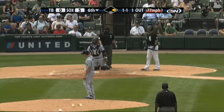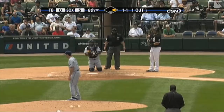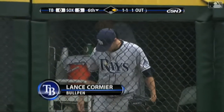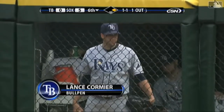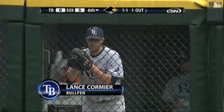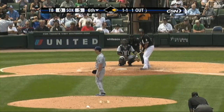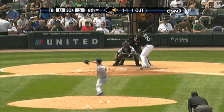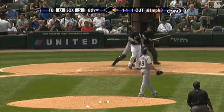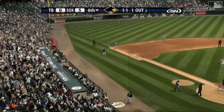Change up. And the count 1-1. This is exactly what Kazmir has averaged as you look at Cormier going in the pen, 5 1/3 innings for this entire season. That's been it for him. That is high, and that's a souvenir left side.